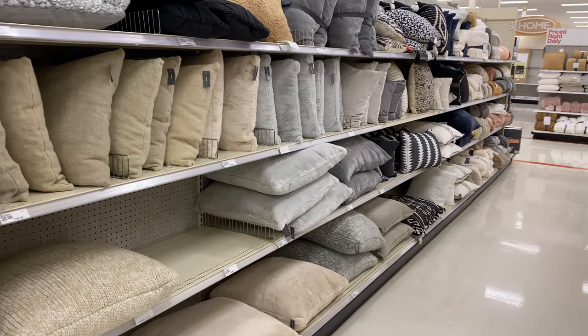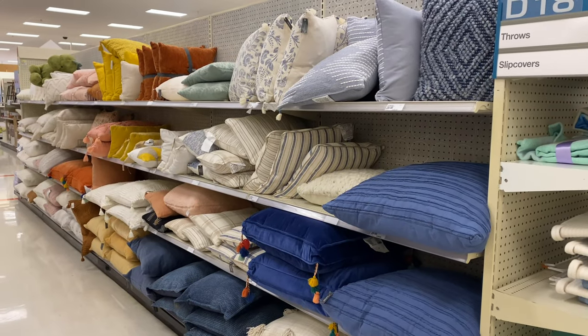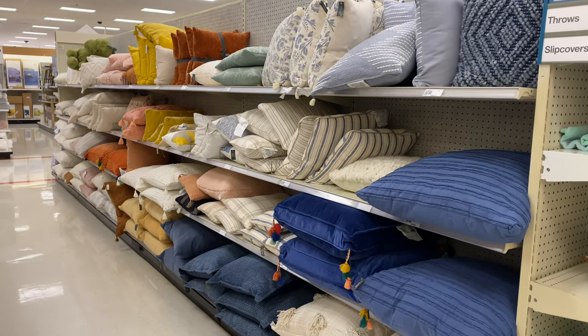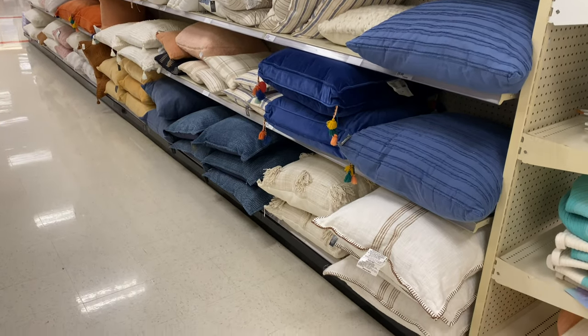They always have a great selection of pillows. I would say look for pillows with a zipper so that you can buy different covers and just use the inserts. That's just the best bang for your buck.